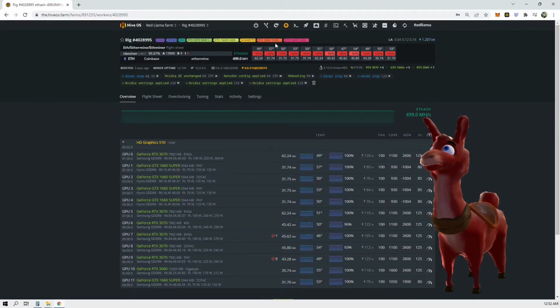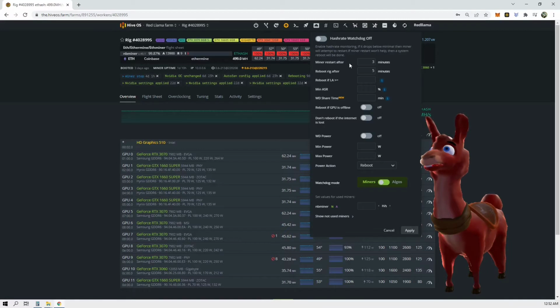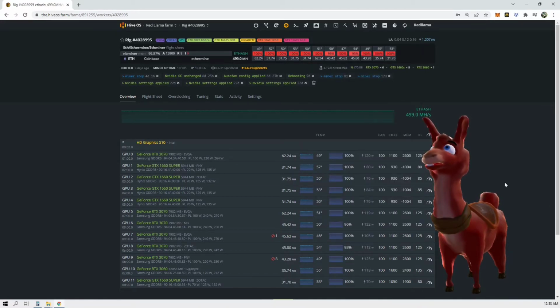You can even take a look at the miner and different aspects of it. You can add a watchdog to this. Say, if over time you start noticing some of the cards are overheating and dropping in hash rate, you can set it so it restarts, notifies you, or stops the rig completely. There is a lot of great functionality within Hive OS that I think a lot of people should start considering or moving to, but I think it depends on where you are as a miner.